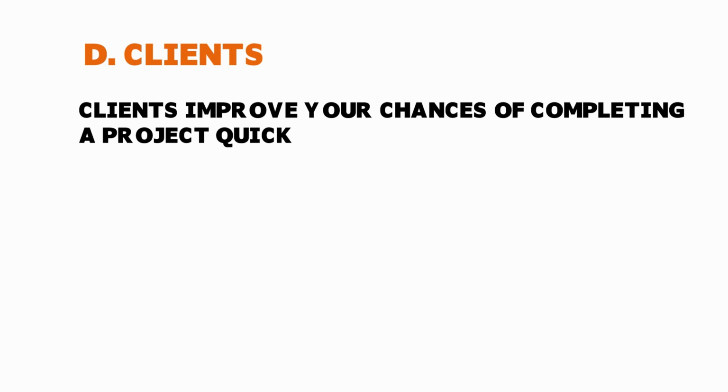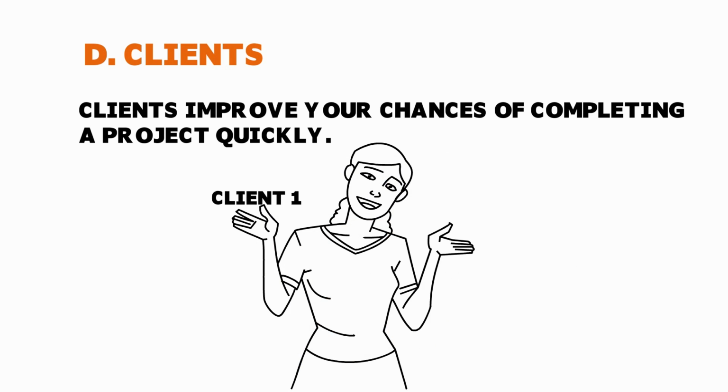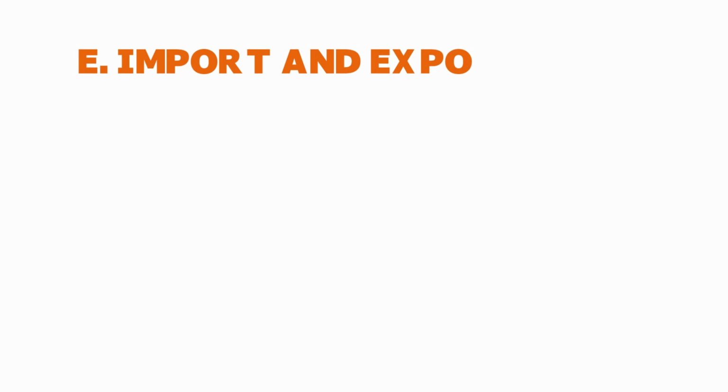You can also use clients to improve your chances of completing the project quickly. What's really important here is that you can identify which clients are important to the project you're working on, and you can identify the clients that need more feedback. Some clients are very keen on communication. They want feedback every day, whereas some clients are more laid back and want feedback once in a while. So you are able to manage your project by knowing the feedback requirements of each client, of each stakeholder.